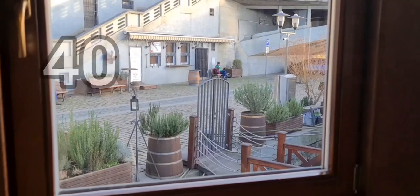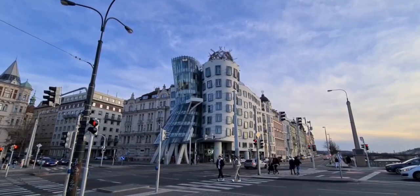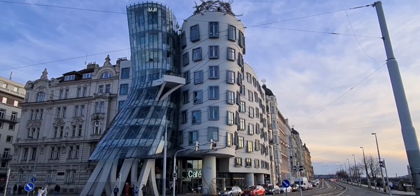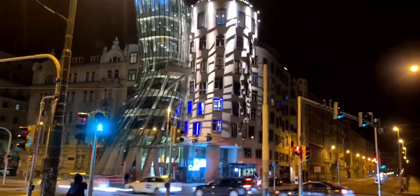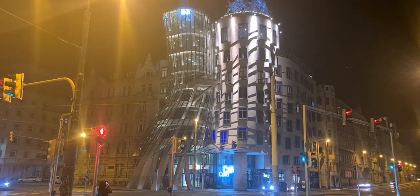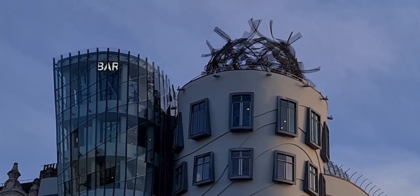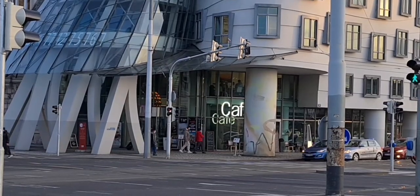I'm standing now at the Dancing House. This is named after Fred Astaire and Ginger Rogers, famous dancing couple, because it looks like the building is dancing. The Dancing House was built between 1992 and 1996. It sat on a property of great historical significance. The site was the location of a house destroyed by the US bombing of Prague in 1945.